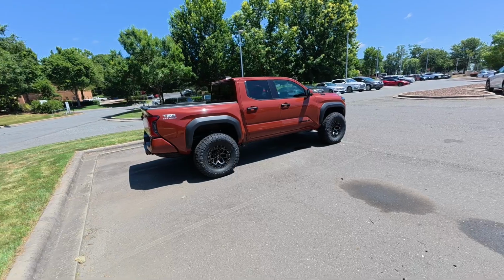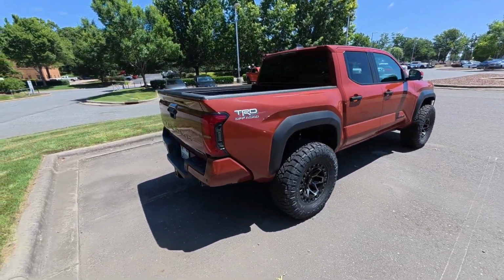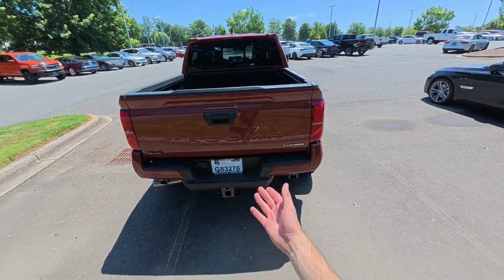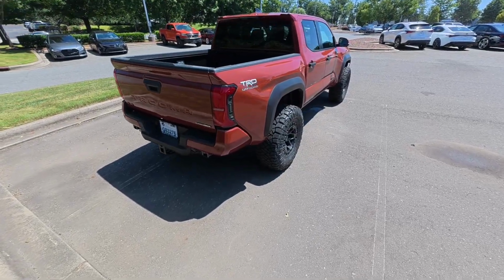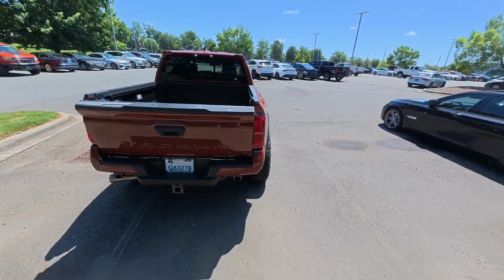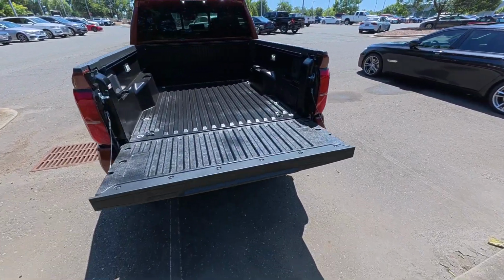This is my third Tacoma. I've had no issues with the short bed, but you can get a 6-foot bed if you would like. Now in back, there's a camera with the release for the tailgate. You have Tacoma stamped in the tailgate itself. And then with the premium off-road package, this has the power tailgate. So you can push on either taillight. You can also use the key fob or the release handle to open that.